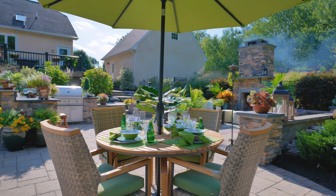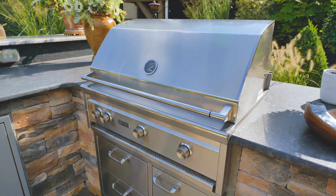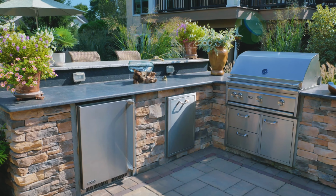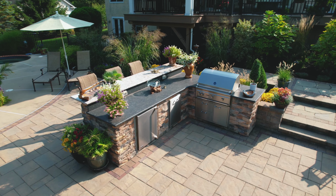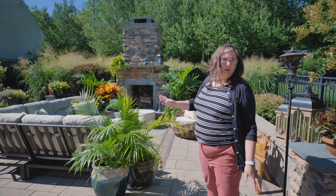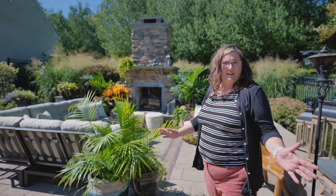Over here we have a new cook station with all of the amenities: grill, beverage fridge, bar top seating. One of the things I like about this cook station a lot is the 2 different color granites on the countertop. I think that's kind of cool. Then over here is this fireplace patio that we did. So we have a new masonry wood burning fireplace and a lot of room in front of it for casual, comfortable seating.